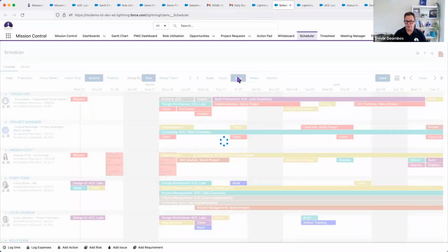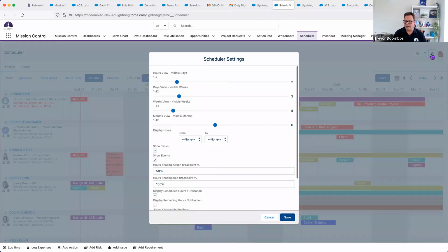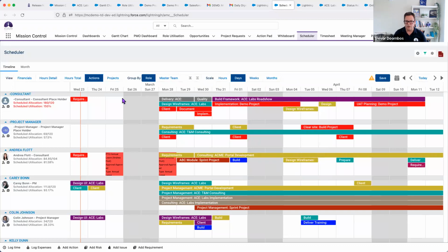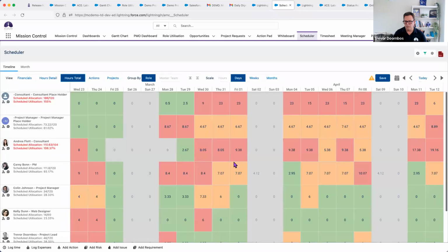If I bring that back to a daily view, I can see her hours across this view. I can change what I'm looking at. I can actually look at the whole year if I wanted to in some screens here, based on what my settings are. And where it gets pretty busy, we saw it was pretty busy for Carrie. So maybe this piece of work here, where she's got 4 hours, what would happen if I gave that to Andrea? I know she's got the capability, has she got the availability, and what's the impact there? It's actually going to put her over as well.